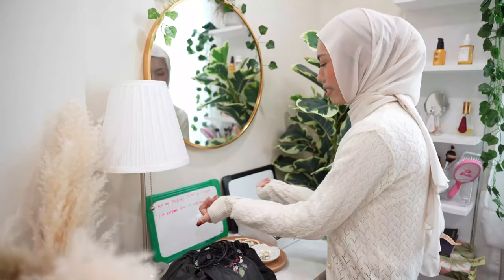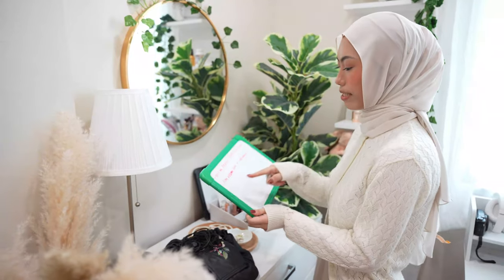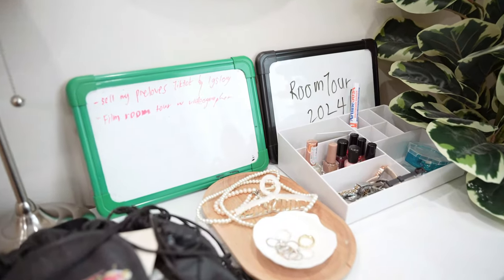Here is just, what is it? A mini whiteboard. I sometimes just plan my to-do list right here. I sometimes use my phone to plan out my day, but sometimes I just put it here.